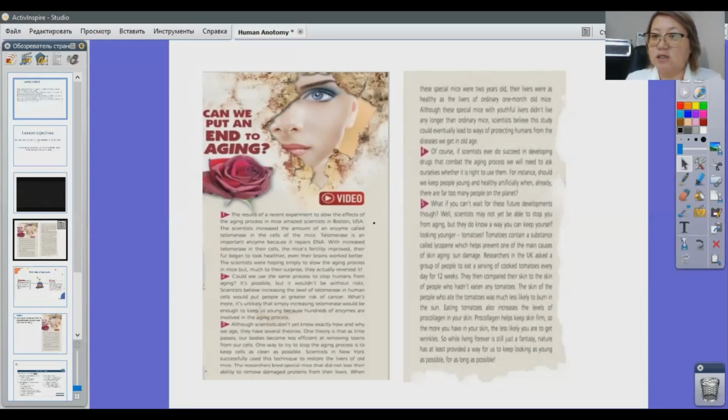Of course, if scientists ever do succeed in developing drugs that combat the aging process, we will need to ask ourselves whether it is right to use them. For instance, should we keep people young and healthy artificially when already there are far too many people on the planet? What if we can't wait for these future developments, though? Well, scientists may not yet be able to stop you from aging, but they do know a way you can keep yourself looking younger. Tomatoes.